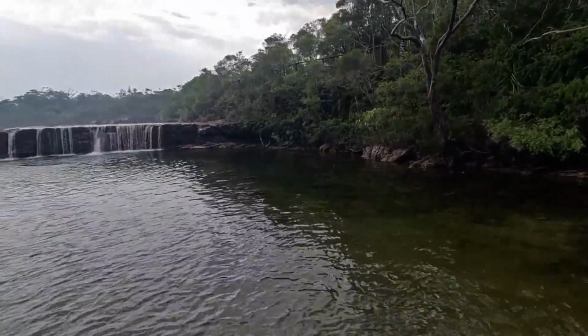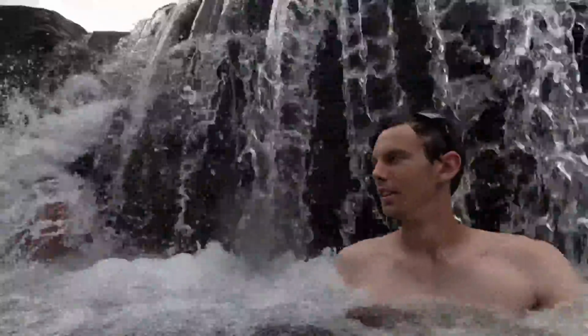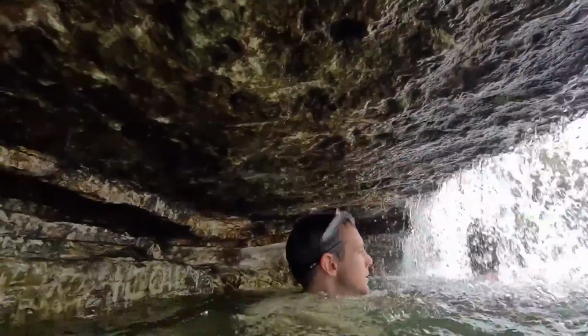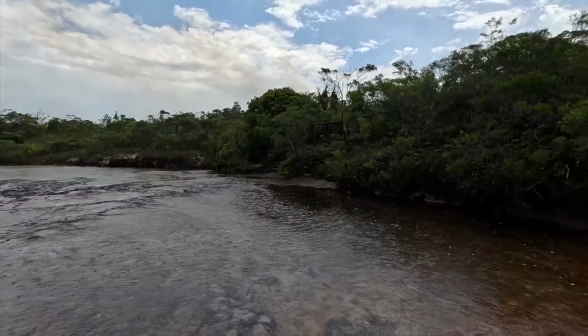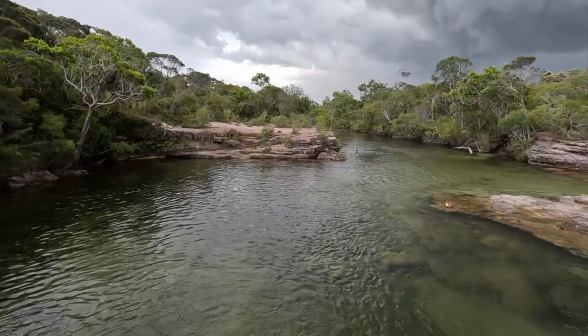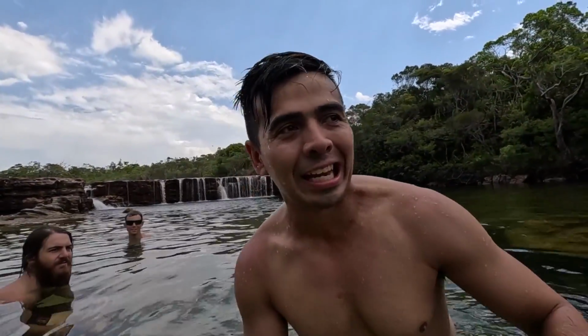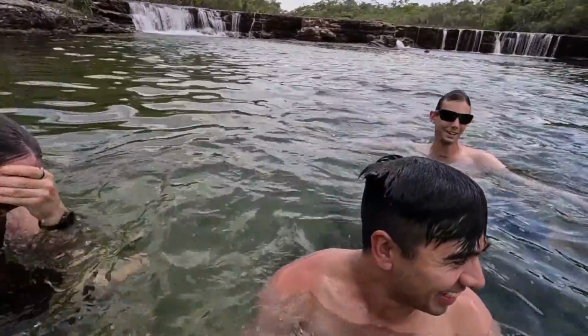Through Bat Falls. How good? Probably the best swimming spot so far at this time of the season. Swim underwater, probably need more bikini, but we'll give it a go. Majestic, majestic.